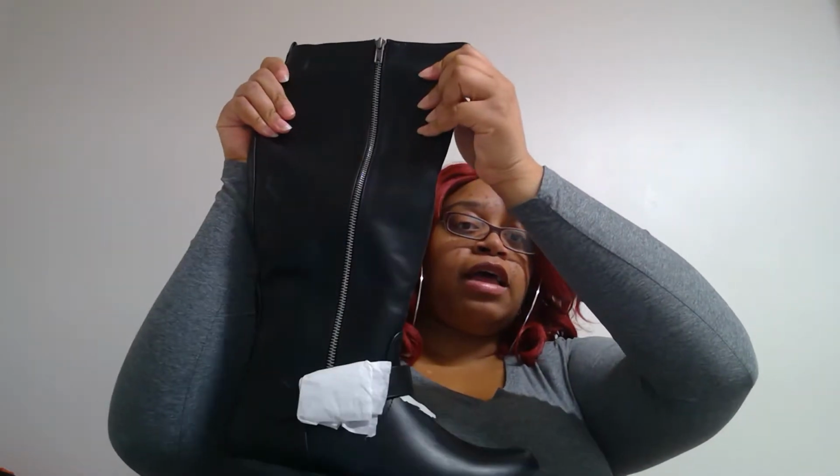I'll make sure they're both wide calf. Don't hurt my feelings. So these first ones are called Didoa, and they're faux leather. They're black. There's a zipper on the outside and a zipper on the inside, but the zipper on the outside is just for show. This does look like a black calf. Don't judge my calves, okay?